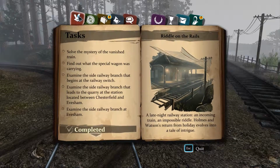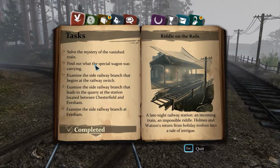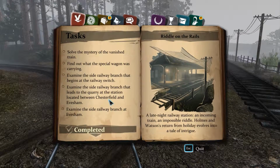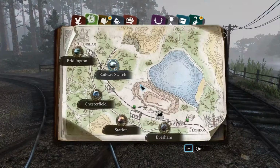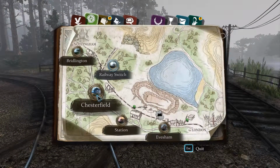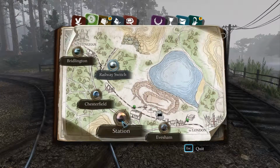Find out what the special wagon was carrying. Okay, yeah. Examine the side railway branch. Yeah, okay. That's what we're doing right now. Examine the side railway branch that leads to the quarry at the station located near Chesterfield. And examine the side rail branch at the. Oh, there's multiple of them. The railway switch. Okay, so then we want to go to this one. Near the station? Is that what you mean?